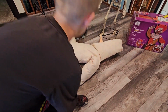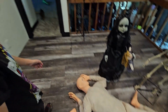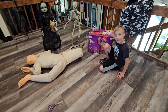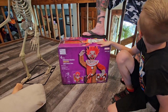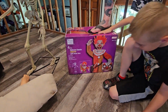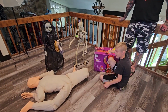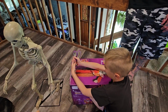And then we've got Fred down here. Fred's from Spirit Halloween. Yeah, Marshmallow has the ghost. You guys, from a lot of your comments and likes, you told us that you want us to get Sinister Steve. Yeah, we got a lot of comments saying get Sinister Steve. So we got Sinister Steve, guys. We're gonna unbox him. All right, okay.